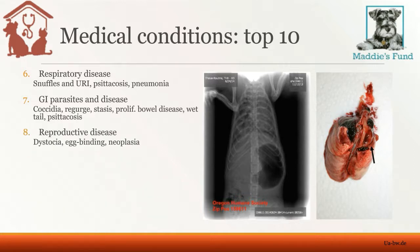Reproductive disease we see very commonly. Dystocia, for example, or maybe egg binding or neoplasia, so it spans all of the different species. Rabbits in particular are very prone to uterine cancer.